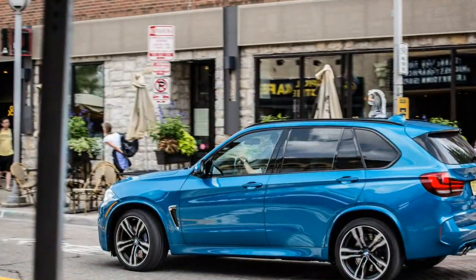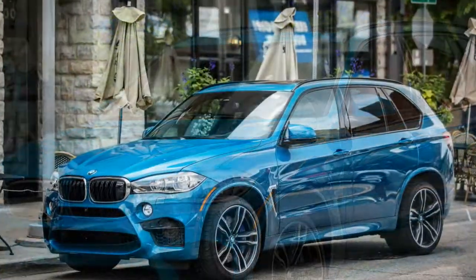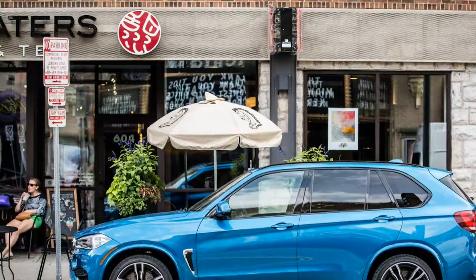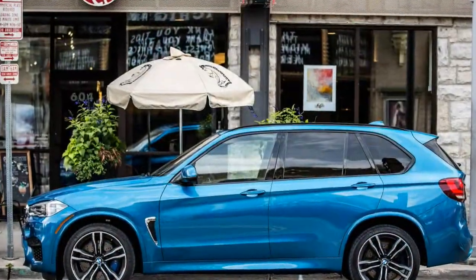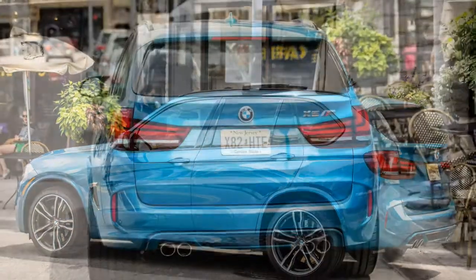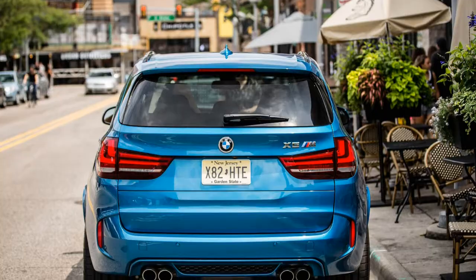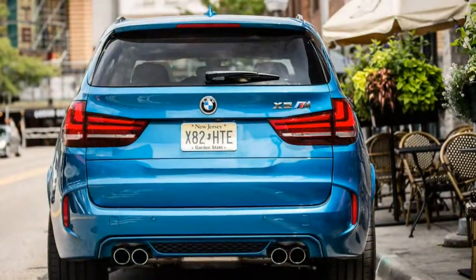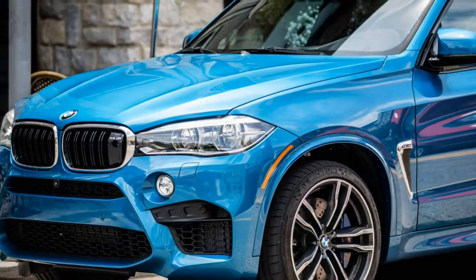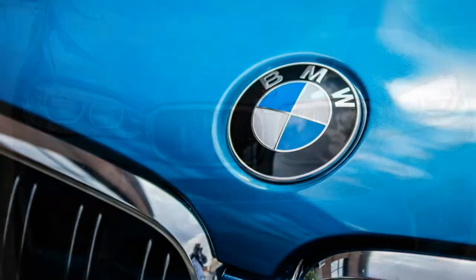The X5 M may have slightly less cargo space than its competitors, and its six-figure starting price is somewhat prohibitive, but all is forgiven in the face of its 567 horsepower twin-turbocharged V8. That power plant, plus the standard 8-speed automatic transmission, propels this beast from 0 to 60 miles per hour in 3.8 seconds. Yes, 3.8 seconds. The fun doesn't stop with straight-line speed, either.